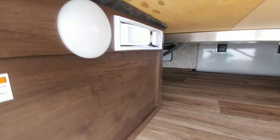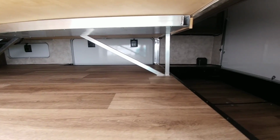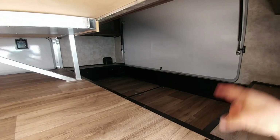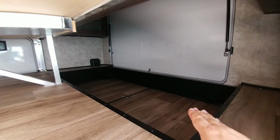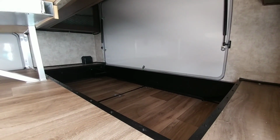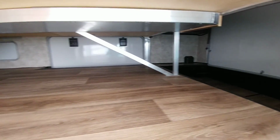This unit is 101 inches wide, so it is a wide body floor plan, and it gives you so much room it's hard to even describe. The back area is designed to hold a motorcycle, bicycles, a quad. It can hold a lot of different things that, of course, you're going to have to make sure the one you're looking at fits, but you just have a huge space back here for storage.